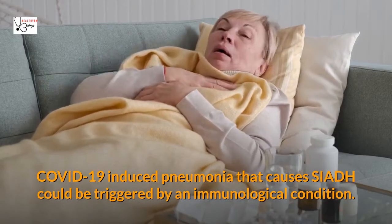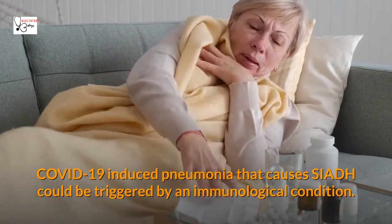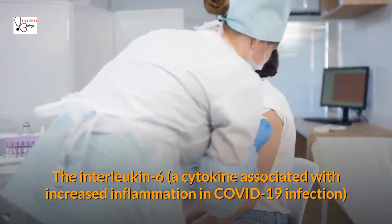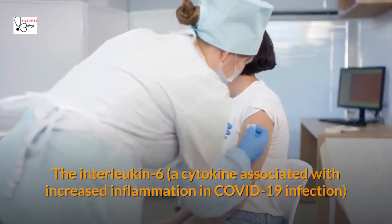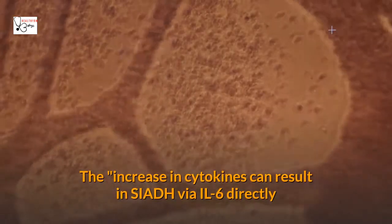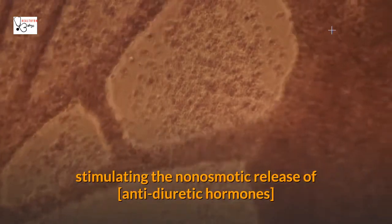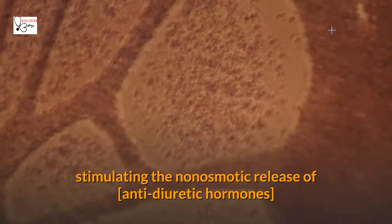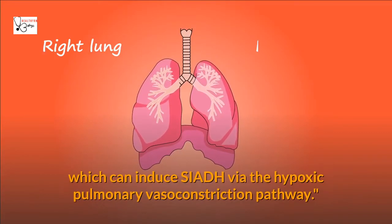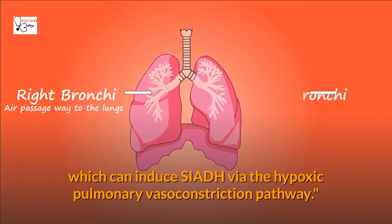COVID-19-induced pneumonia that causes SIADH could be triggered by an immunological condition. Interleukin-6, a cytokine associated with increased inflammation in COVID-19 infection, could be the culprit. The increase in cytokines can result in SIADH via IL-6 directly stimulating the non-osmotic release of antidiuretic hormones, or due to injury of lung tissue and alveolar cells, which can induce SIADH via the hypoxic pulmonary vasoconstriction pathway.